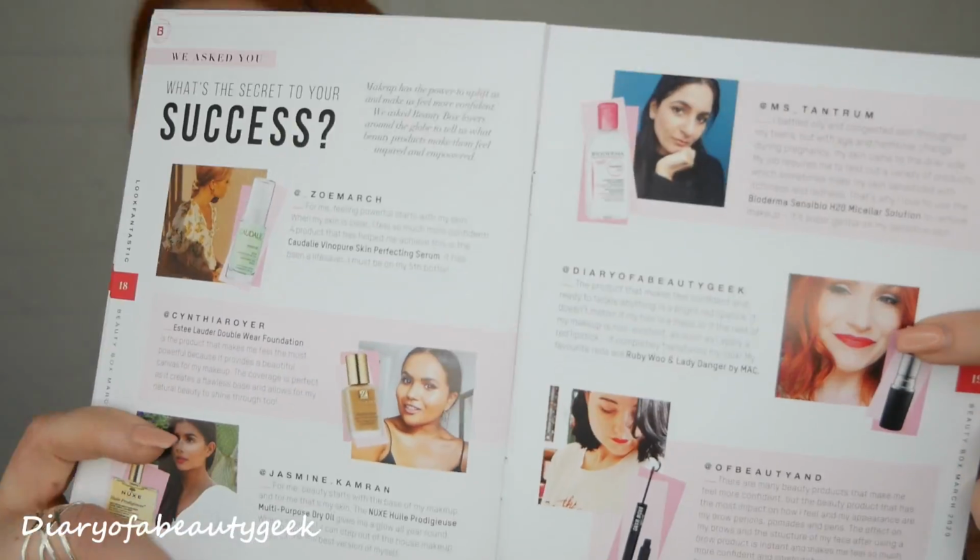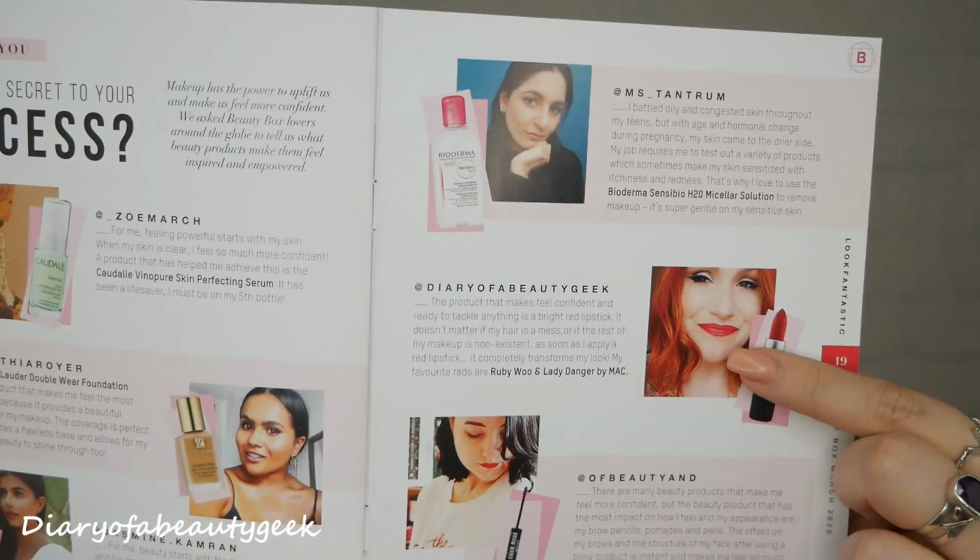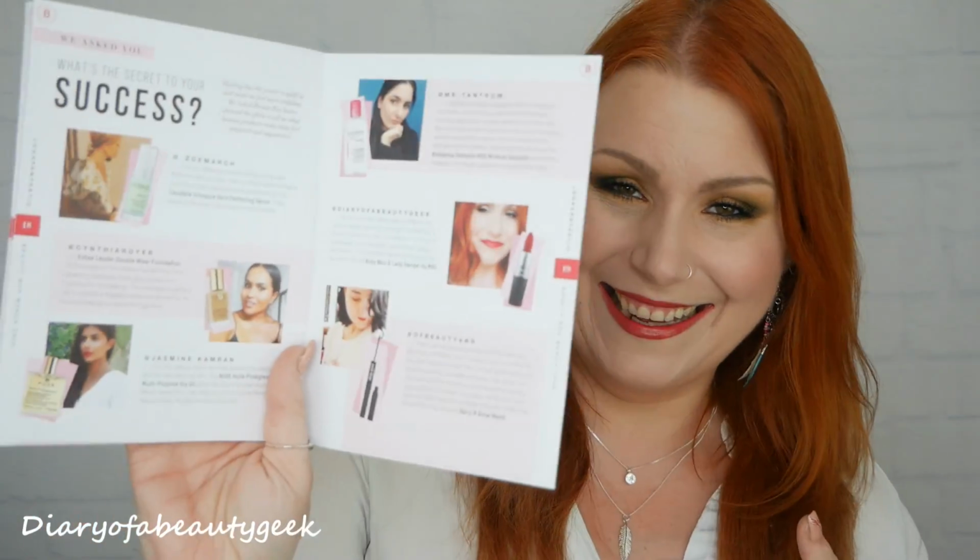But guess who's in the magazine this month? Oh, look! It's me! And there's a few other beauty lovers as well. I got asked a little while ago what my favourite beauty products were and if I wanted to be featured in the magazine. So I thought, yeah. I won't tell you what I said. Well, you can probably tell by the picture, but no, you'll have to read this to find out what I said. But no, that's so cool. Something to keep, isn't it, for me? Featured in a magazine.